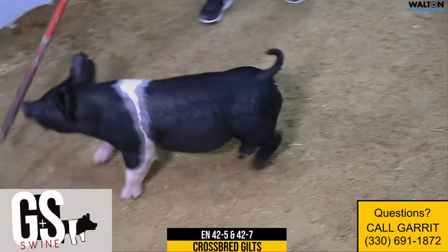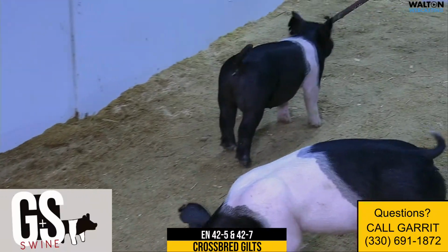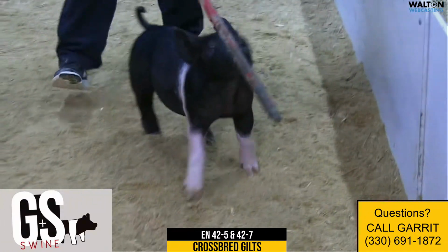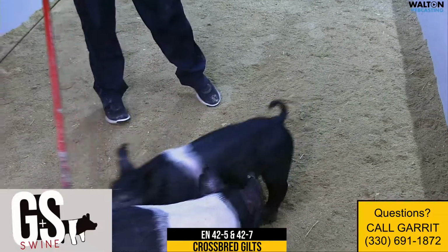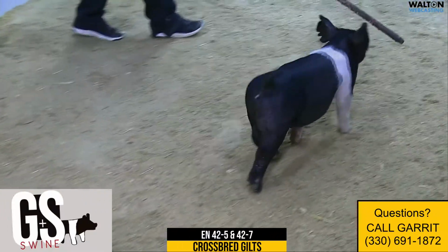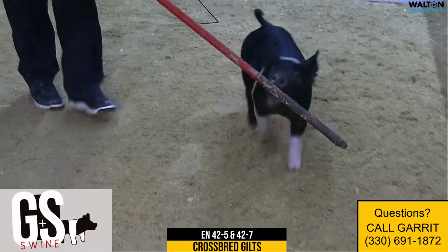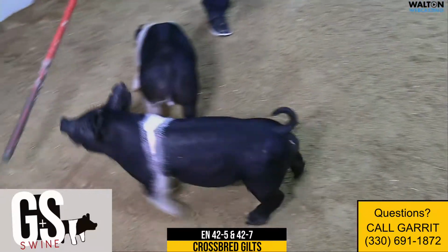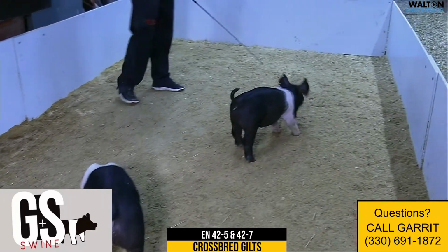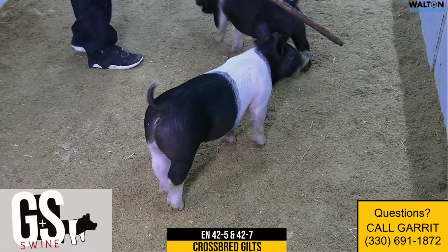We'll start with the thin belted gilt. There's 42-5. It's one of my personal favorites in the sale, to be completely honest. Just her proportionality and just the way that she blends and puts everything together. She's big chested, but she's good looking. She's heavy muscled up high, but she's still good bodied and has an awesome hip and hind leg and a really, really good athletic running gear. She has big feet, and just one that I think if you can construct them and make them look like that, you're always going to have a chance to be very, very successful.